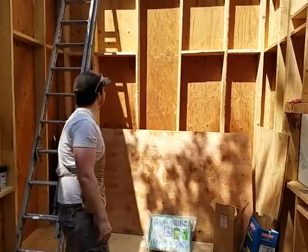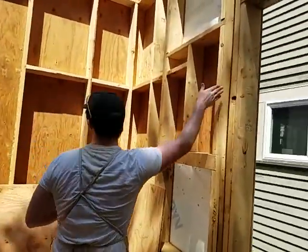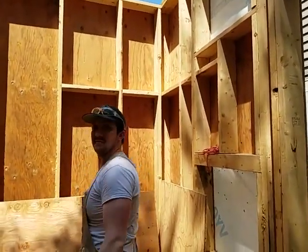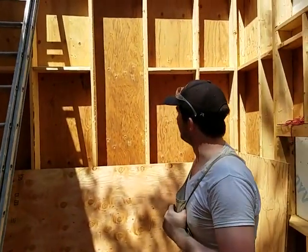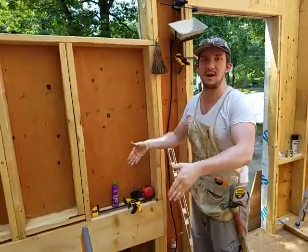So how tall will the loft be? It'll be pretty much from here back. But above your head? Above your head, 7 feet. So there'll be 7 feet of standing height underneath it. And then there'll be a ladder to get up to that. And then, starting about right here, there'll be a staircase that goes up to the primary loft.